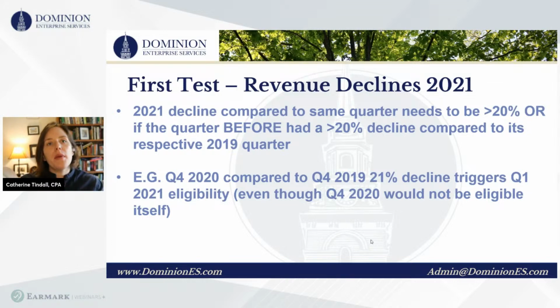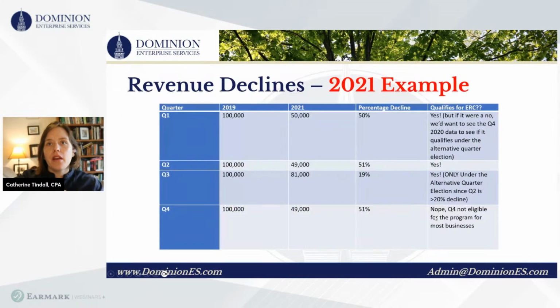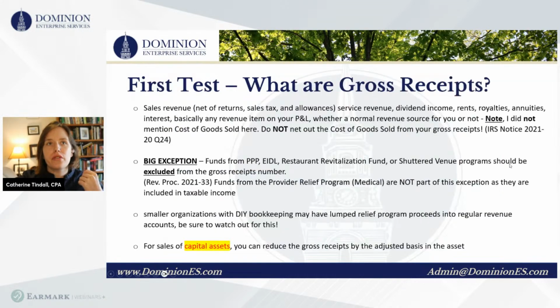rule is, because a lot of people miss that alternative quarter election, and you could actually have additional quarters that are eligible for the program that you weren't aware of if the person doing the work wasn't familiar with that election. So there's an example in the slides showing the differences, and the fact that you have a quarter that looks like on the face of it it's not qualifying, but under that alternative quarter election it actually is qualifying. So that's why I recommend just use the tool.